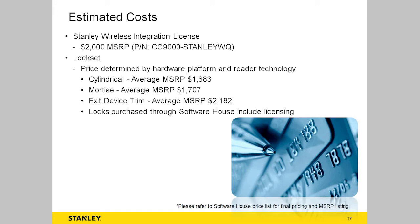So the integration cost, the C.CURE 9000 STANLEY Wi-Q integration cost, is an MSRP of $2,000, a one-time purchase in order to enable the functionality in your system. The lock sets price is determined by the hardware platform and the reader technology that gets associated to it. So MSRPs average in a range from $1,600 in the cylindrical platform up to $2,100 in an exit device platform. Varying amounts of metal dictate the varying levels of cost.